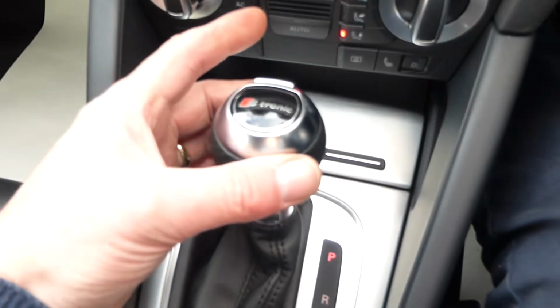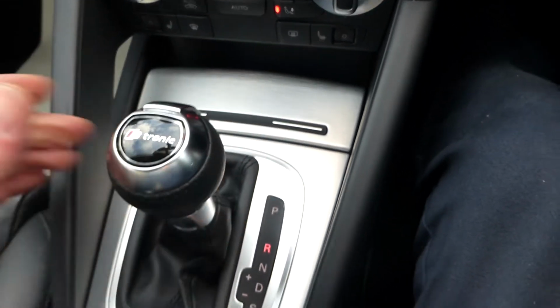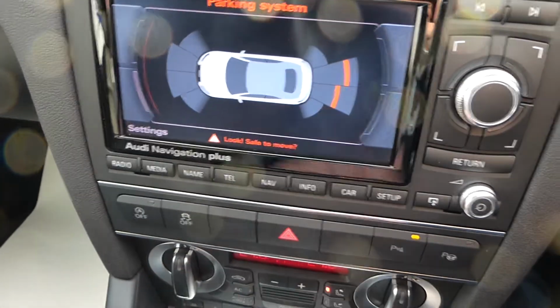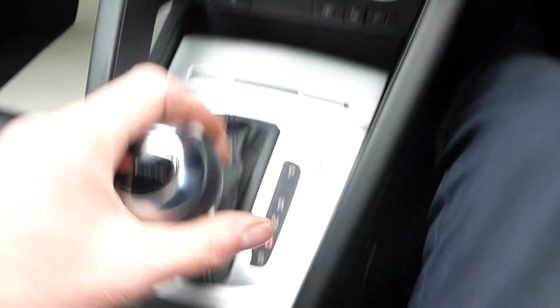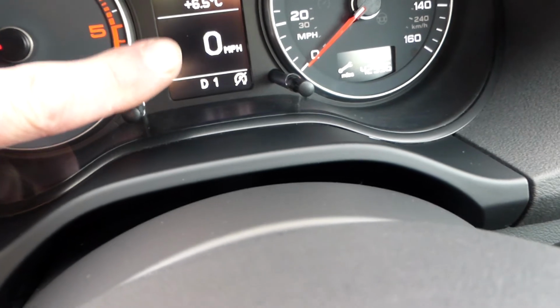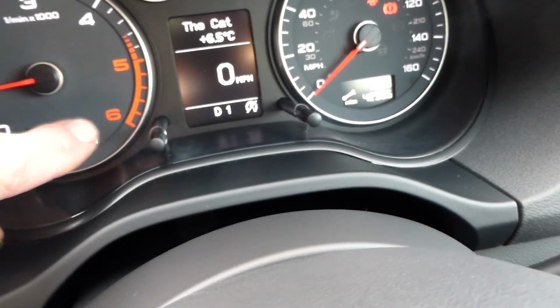Gearbox, you've got a little plunge here, just bring that forward, squeeze, foot on the brake, half a reverse, and you can see it instantaneously brings up the screen and tells you any obstacles behind you. And then put it into D for drive. It's also coming on the dashboard, D for drive, just there. And that is a digital speedometer, which is very useful indeed. It's 6.5 degrees, goodness me, it's a beautiful day now in South Cheshire.